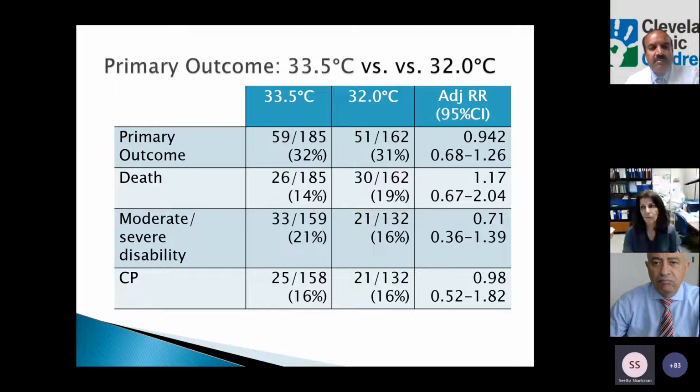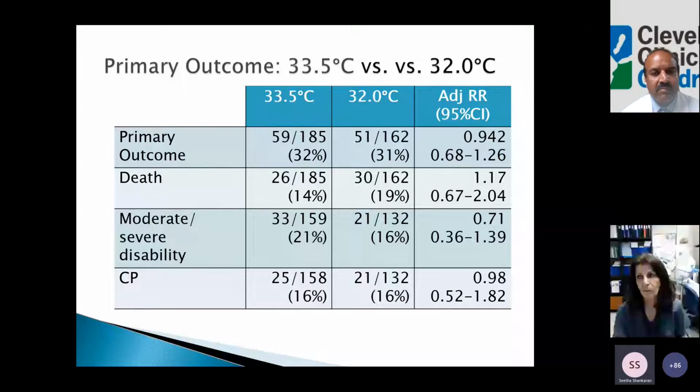Now, if you look at cooling to 33.5, which is what is done clinically, and compared it to lowering the temperature further to 32 degrees, once again, you see that the primary outcome was unchanged with the deeper cooling. Mortality again went up a little bit with the deeper cooling. So what this shows is that the standard cooling that we have now, which is 33.5 to 72 hours, is probably the best approach for the present time.